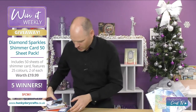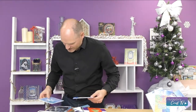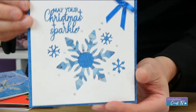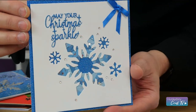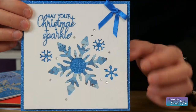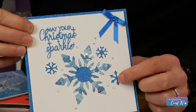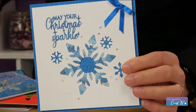I said that I would show you an iris folding with the glitter shimmer card being used. First off, just very basic. It's just around the very outside there, but it's also been used in the centre, which is really nice. So that's an option instead of the mirri. It just has that little bit of extra sparkle, doesn't it? It's been used quite a lot there.